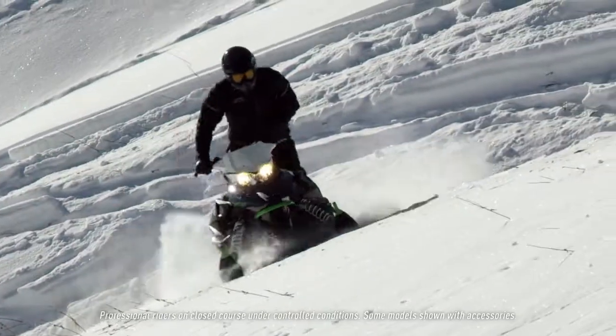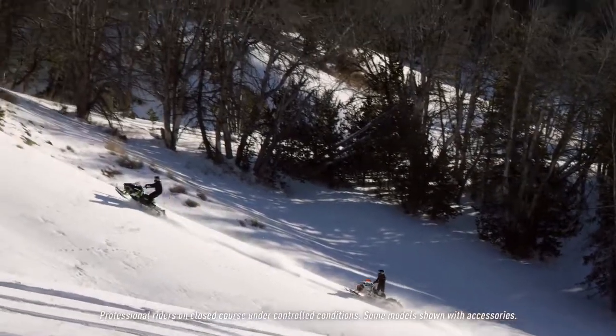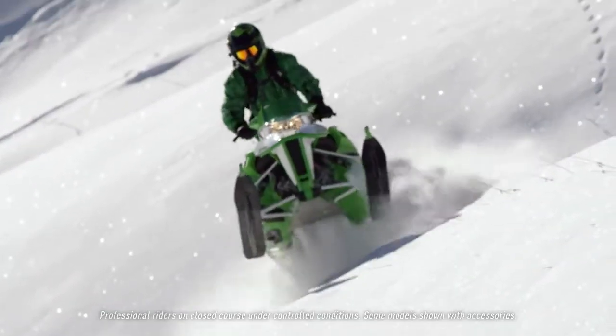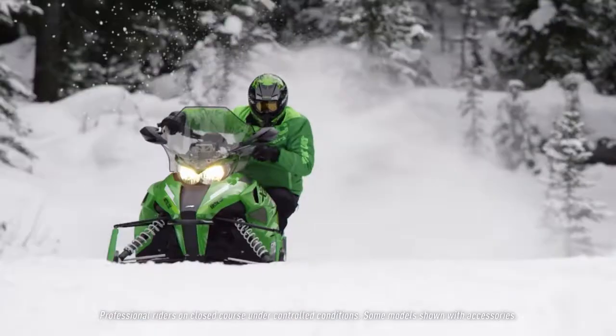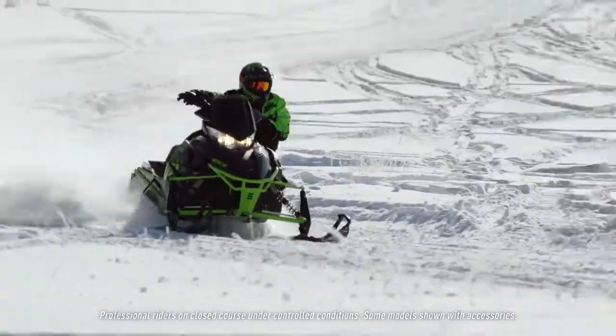The electronic oil pump meters fuel-oil ratios by RPM and by altitude, dramatically improving fuel and oil consumption. The C-Tech 2 6000 is evidence of what's to come. C-Tech 2 power from Arctic Cat is legendary. Deciding how much power you want is the hard part. Talk to your dealer about which engine package is right for you.